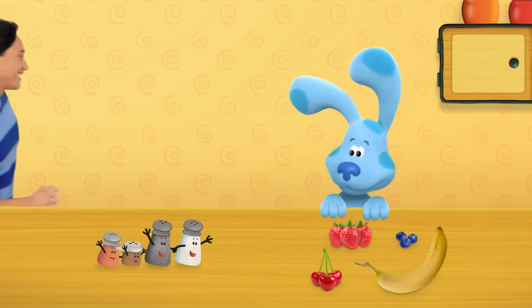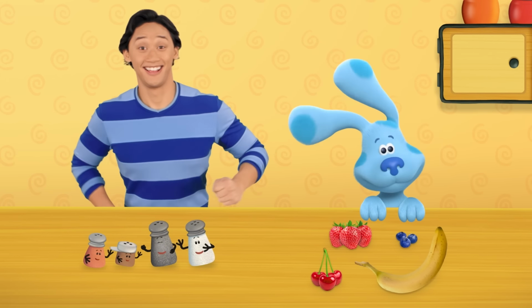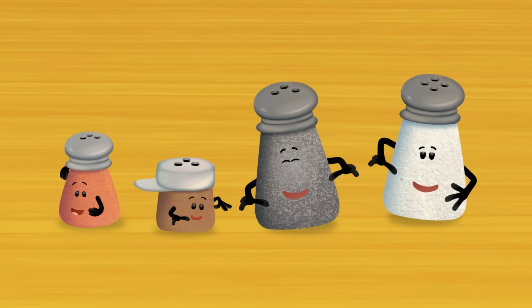Healthy snacks, we love to eat yum, healthy snacks. Carrots, bananas, and celery too. We love to eat healthy snacks.